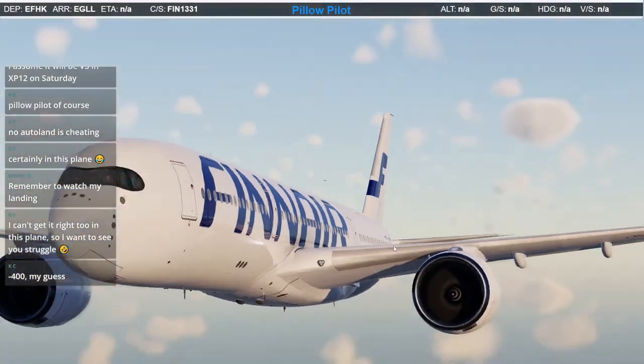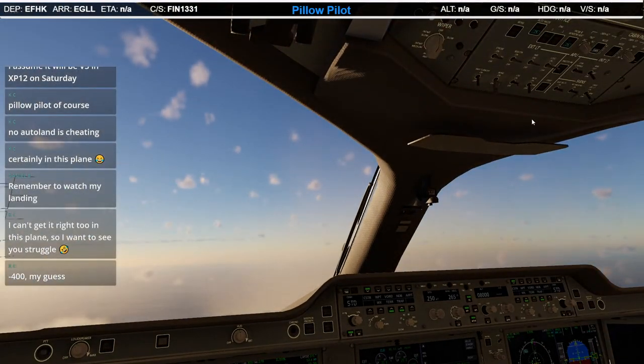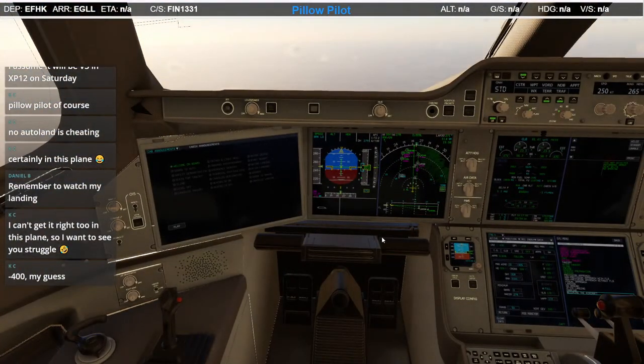There's the 340 just above us. Lovely. We're level at 80, hopefully we'll get further descent. Do a visual.